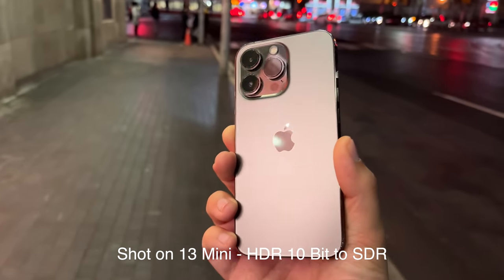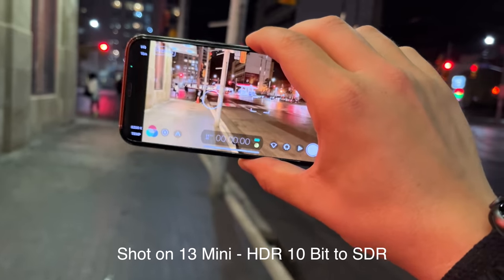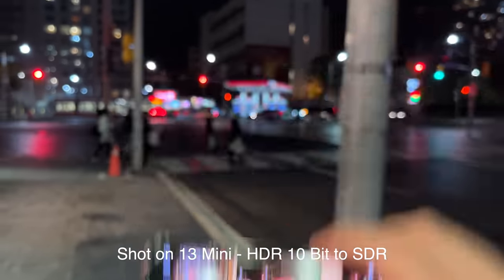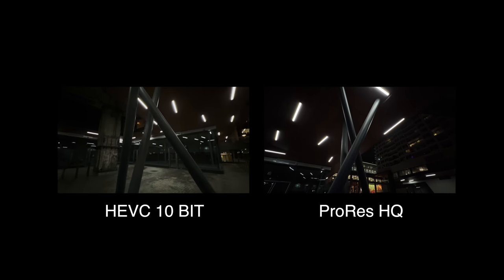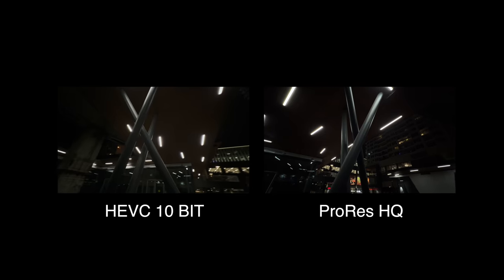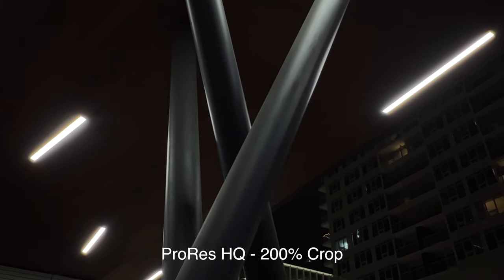I've had zero issues with the built-in codec since like the 11. So the HEVC that Apple brought last year with Dolby Vision, totally fine with that codec. And if you see it side by side with ProRes and the 10-bit HEVC, you really gotta be pixel peeping to see a difference. That being said, even the ProRes isn't perfect. It still looks like smartphone footage. It just looks like really nice smartphone footage.